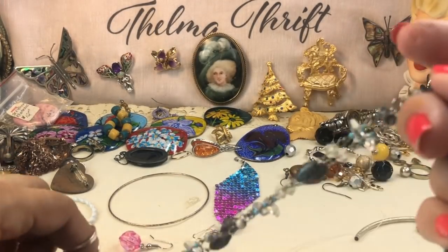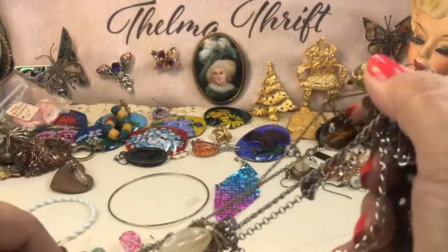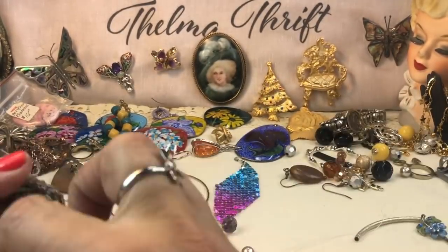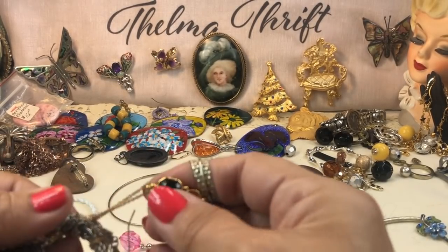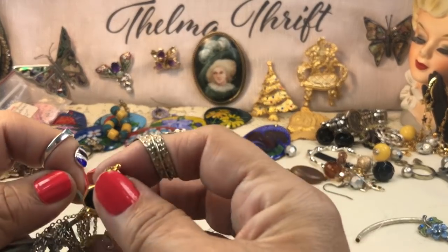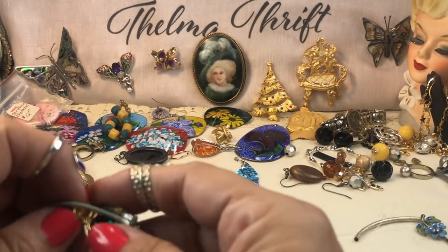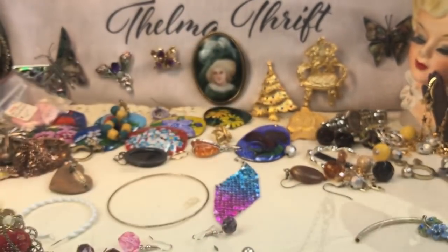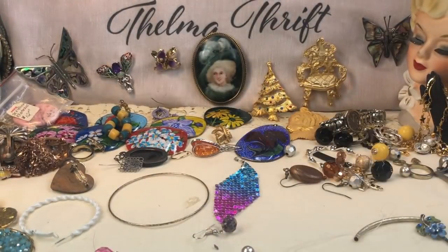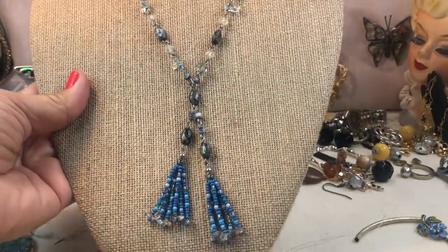This is pretty. Whatever it is, there's a tangle here. Here's a tangle. If I was live, this would take forever. That'll go in a crafter lot. Missing rhinestone there. There it is. That's pretty. Necklace. It is by Liz Claiborne. Tassels. Very pretty.